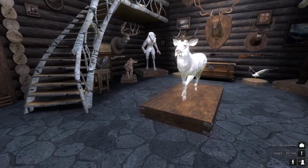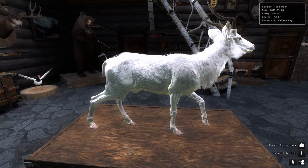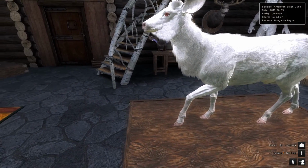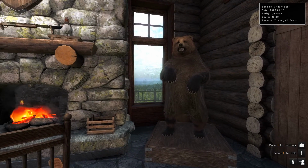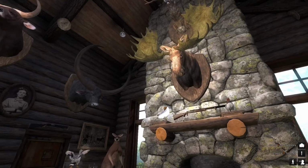Now this is probably one of my favorite kills. The albino rusa stag. I only know of one other one. I believe Who Cares has shot one as well. And I don't think I've ever seen another one. This 26.8 grizzly bear. By far my biggest grizzly bear. Probably the only credible bear kill I have.